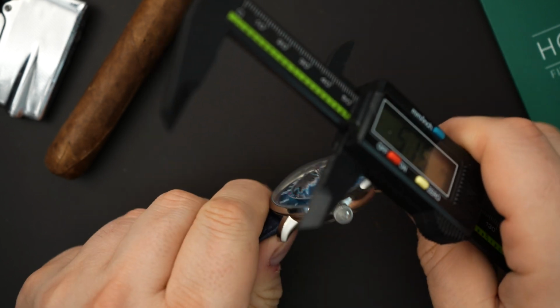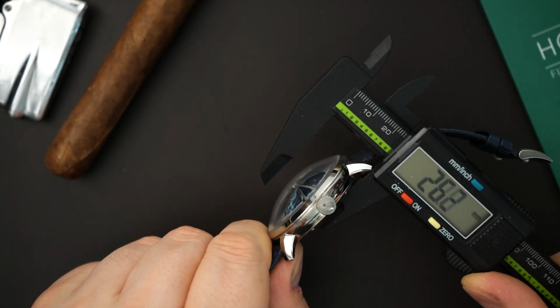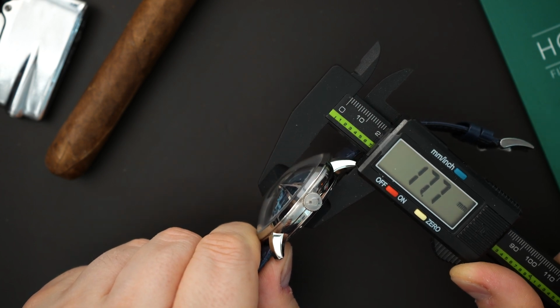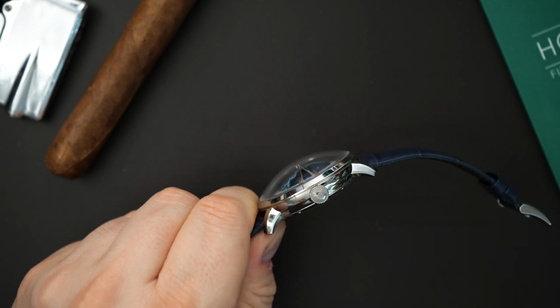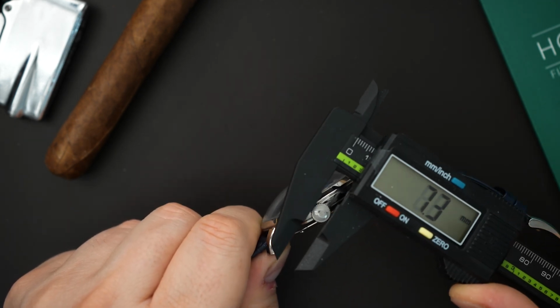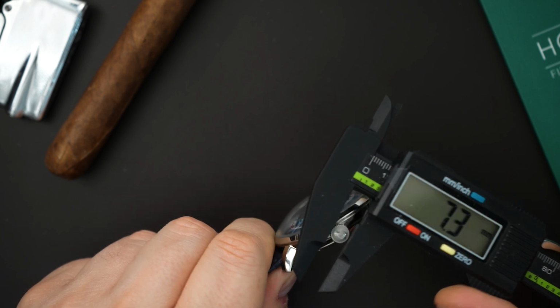It's a thick watch, so you're getting around 17.5, somewhere in that neighborhood. Thickness, so it's 17.7 millimeters. That's including the very, very domed sapphire crystal, so that kind of makes sense. You have a giant crown of 7.3 millimeters.